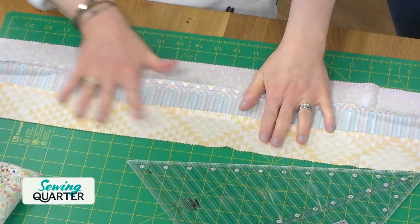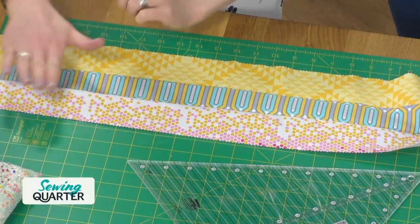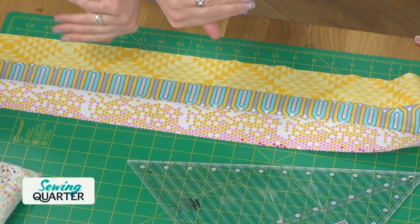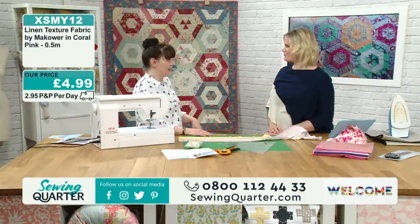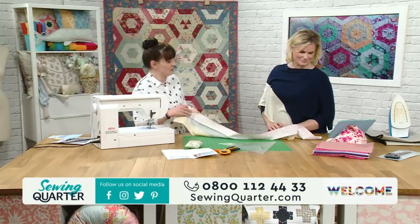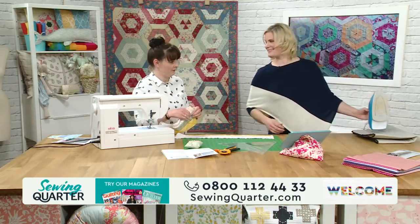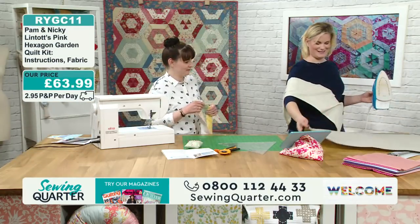And pressing them in the same direction means that when we chop the triangles out later, some will be upside down, some of them right side up, when we flip them to sew them together, the seams will go in opposite directions, so they'll nest. And actually, it makes a huge difference. I mean, it says to pin in the instructions, but I didn't pin at all sewing mine together at that point, and they all landed spot on.